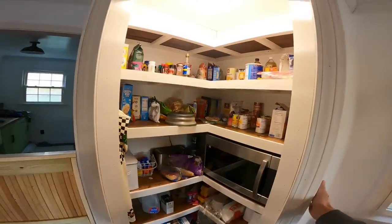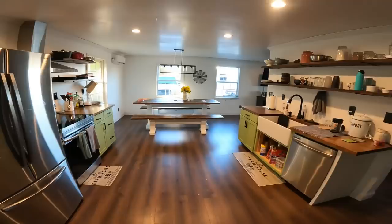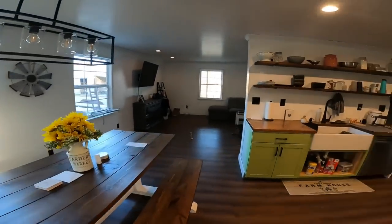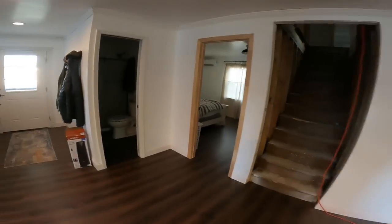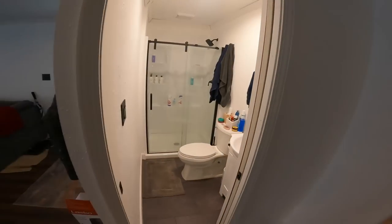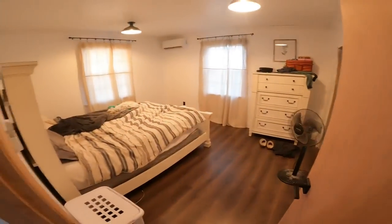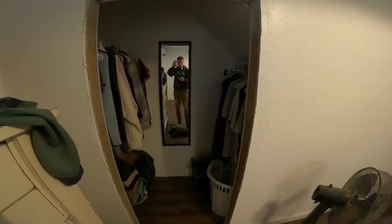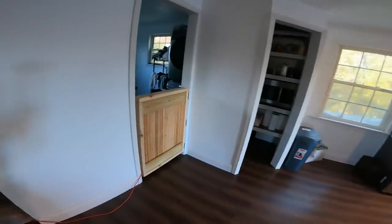This is our pantry. This is our bathroom. Super small, but it works pretty well. And our bedroom. Pretty small closet. Then we have our laundry room.